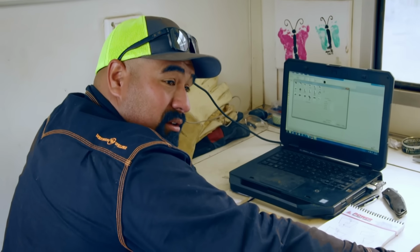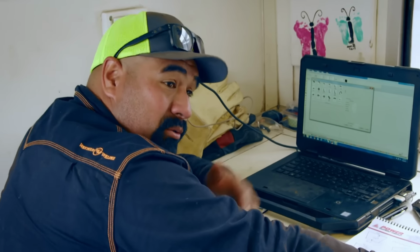Grow up this way, and, you know, out in the bush, working on heavy equipment, learning how to mine and how to run equipment. It was awesome as an 11-year-old to be on an excavator, moving mountains.